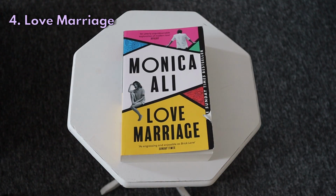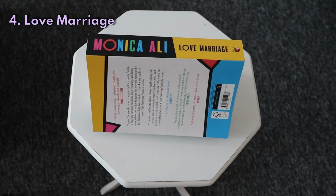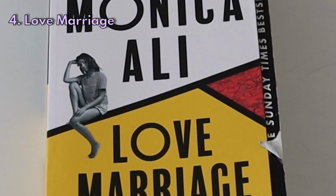And number 4 is Love Marriage by Monica Ali, which I'm already reading and I'm really enjoying it. I really like the colours on the cover of this book. It's a really nice pattern, but what I don't like is that there is a picture of, I'm guessing, Yasmin, who is the main character. There is a picture with a suggestion of what she looks like. And cool, you know, that's the author's choice, and that's maybe what they've imagined her as. But I like to create the characters in my head, at least the image of them. Otherwise, I will only imagine that person on the front of the cover. So that's what brings this one slightly down for me, but it doesn't bring it very far down because it is a really good book so far.